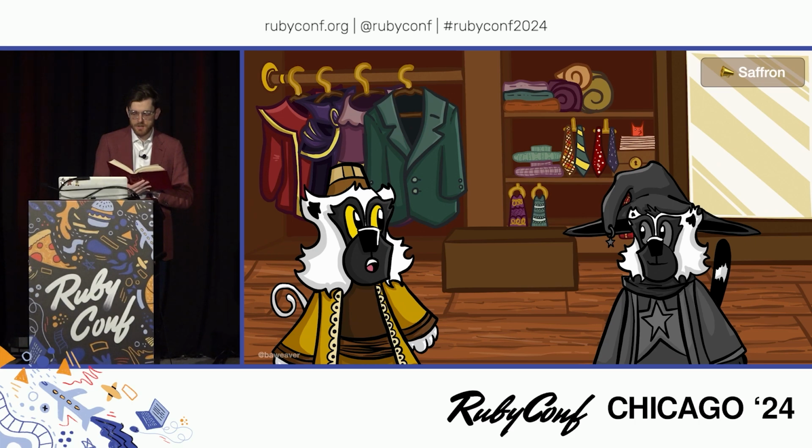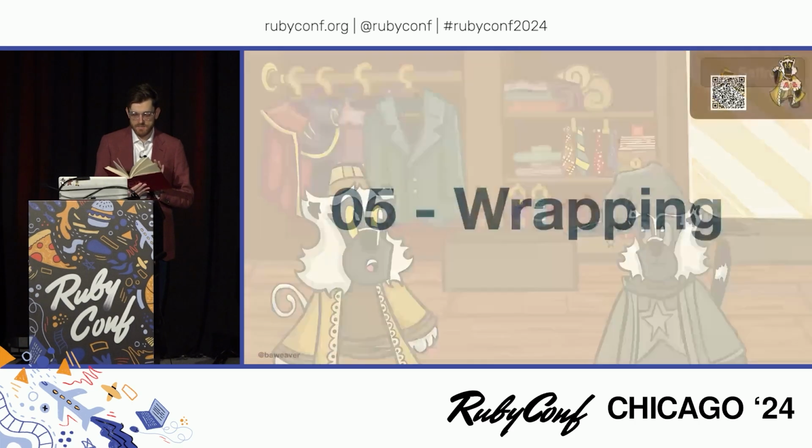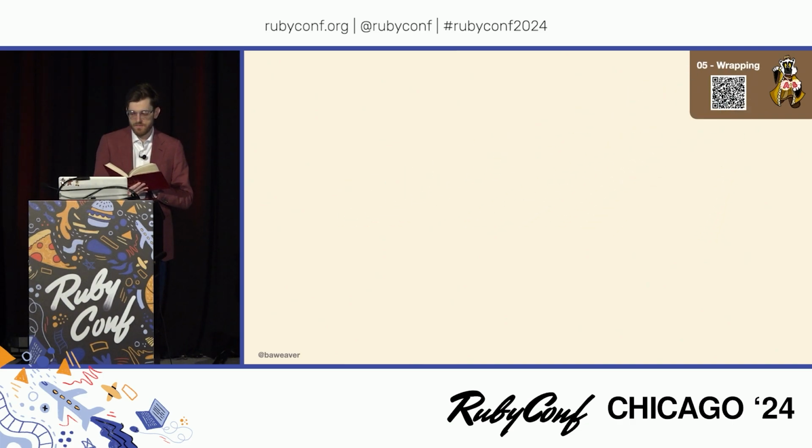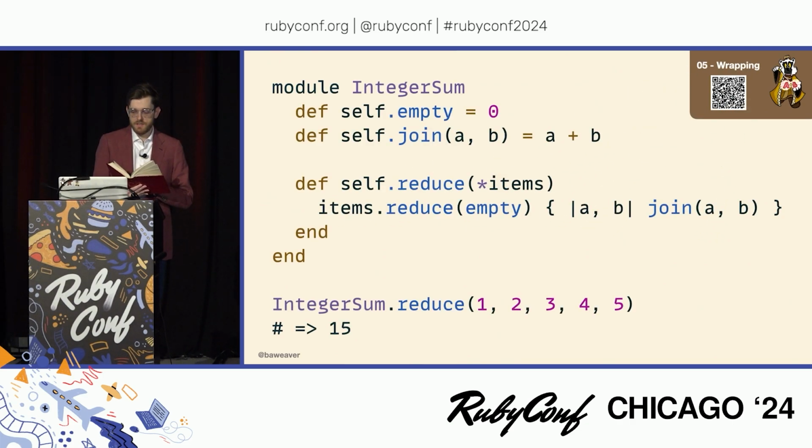So if this is a pattern, perhaps we could look into generalizing it. Perhaps we want our own version of something which is reducible, much like mappable. What we need is an empty value and a way to join two values, and for our convenience's sake, a reduce method. So this doesn't look too foreign right now: we have an empty of 0, a join which adds two numbers together, and reduce which reduces into that empty value and uses a join there.